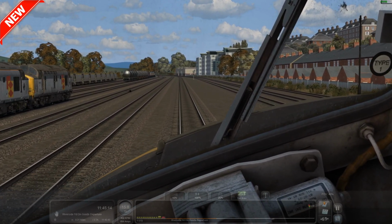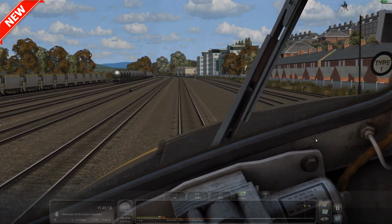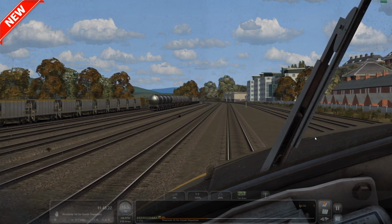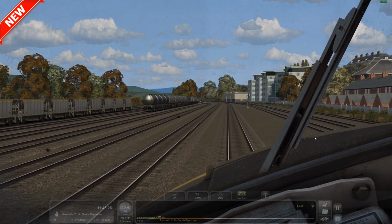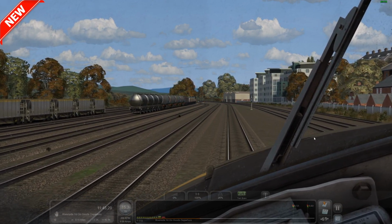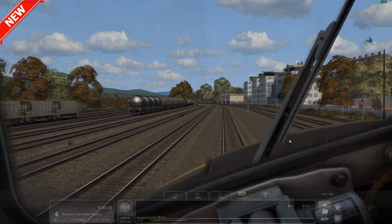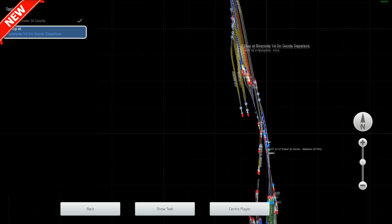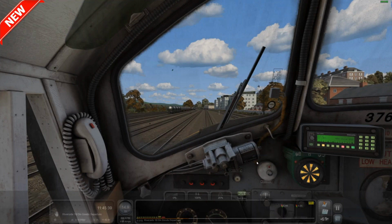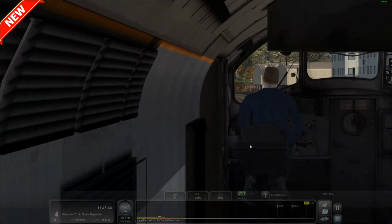Some absolute old relics in this scenario. Look at them over there. The old Kuju TTAs. Looks like he's on the move. Well, that's off to Exeter Riverside to Cardiff Tidal. Right, let's get ourselves stopped here.